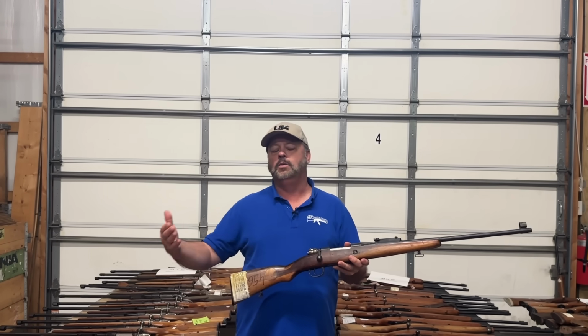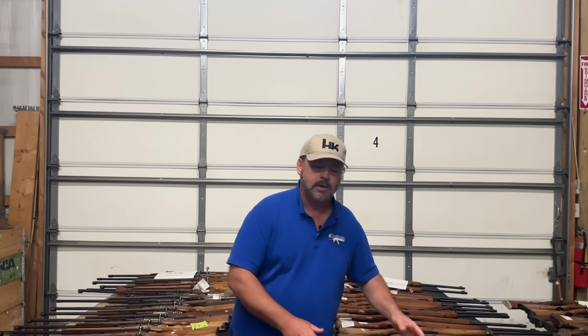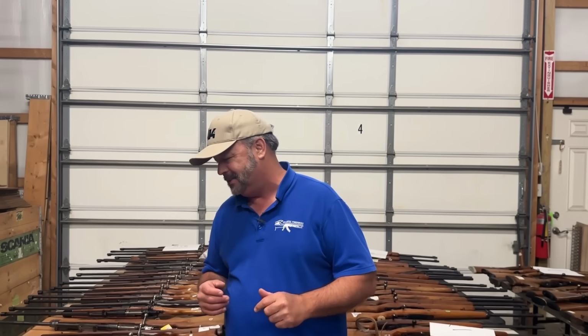This specific one has some markings on the end. I don't know what the markings are. We're going to try to translate them. A lot of these have different stickers or tags on them that I'm assuming were customized from either the police department or the shooter. That adds a little bit of different neatness and authenticity to the gun.